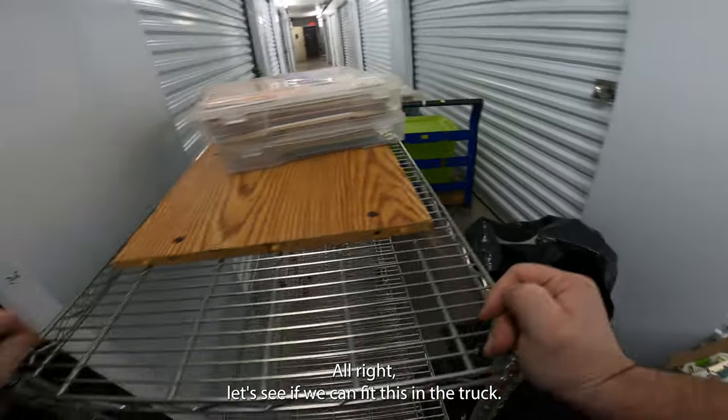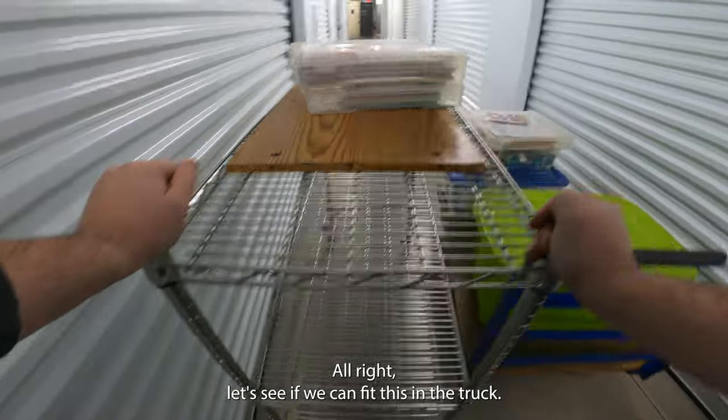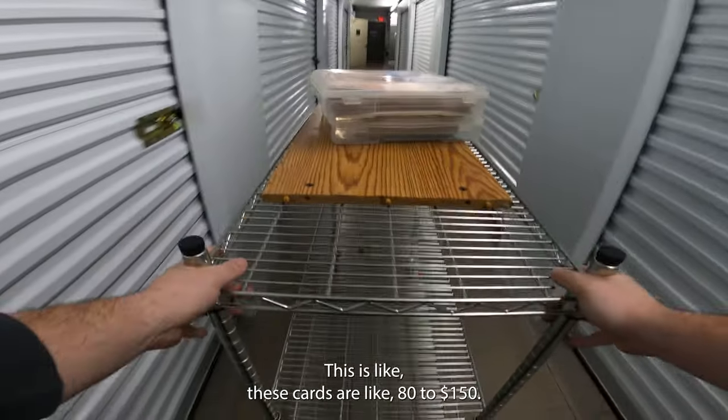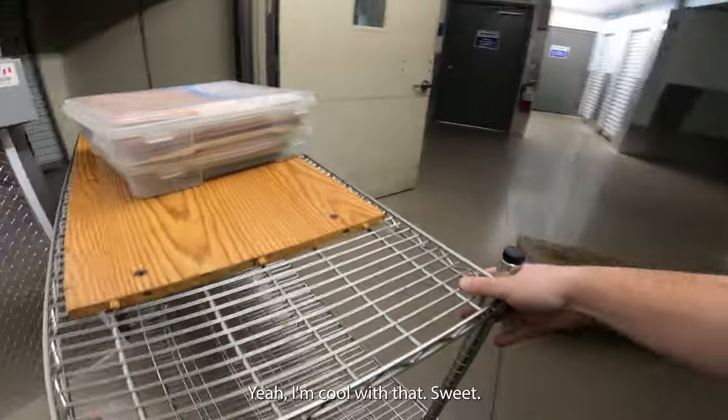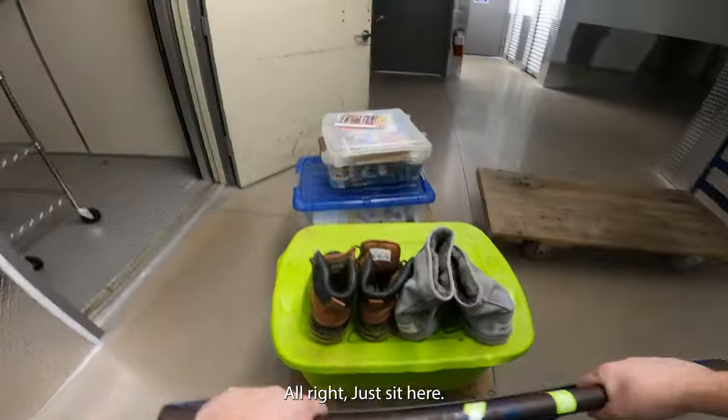Arts and crafts stuff. Donate. And donate that too. All right, let's see if we can fit this in the truck. These carts are like $80 to $150. This is the bigger type, and I am cool with that. Sweet. Well, if I'm going downstairs, may as well take this stuff. All right, let's see here.